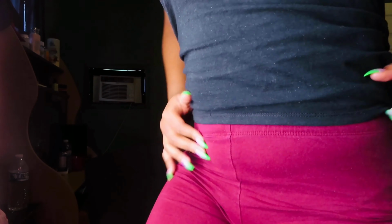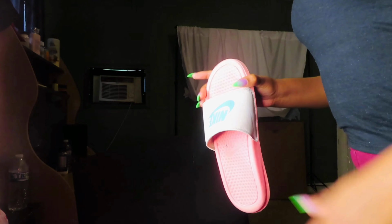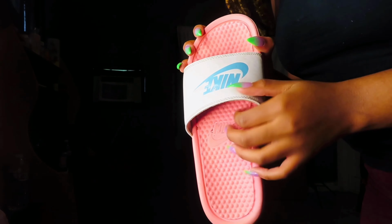Next, we have the outfit of the day. As I told you guys, when I'm filming, we just really chill with it, nothing too crazy. I have on this black cami that I got from Walmart when I was doing my DIY crop top video. Then I have on these biker shorts. They actually came as leggings from Forever 21, but I cut them into biker shorts, and they're just burgundy. And I have on my regular pink, blue, and white Nike slides. So, pretty chill fits when I'm filming.